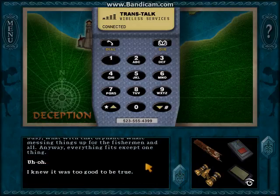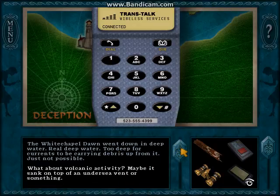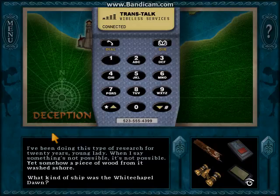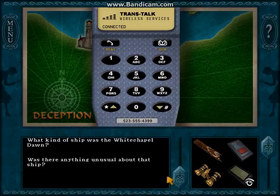Really? I hear that channel up there's been pretty busy, what with that orphaned whale messing things up for the fishermen and all. Anyway, everything fits except one thing. Uh-oh. The Whitechapel Dawn went down in deep water. Real deep water. Too deep for currents to be carrying debris up from it. Just not possible. What about volcanic activity? Maybe it sank on top of an undersea vent or something. I've been doing this type of research for 20 years, young lady. When I say something's not possible, it's not possible. Yet somehow a piece of wood from it washed ashore.